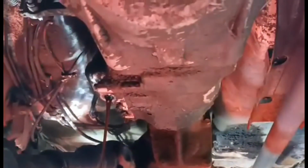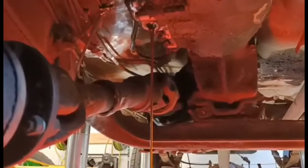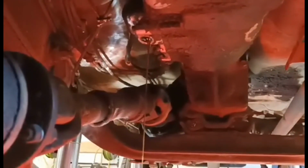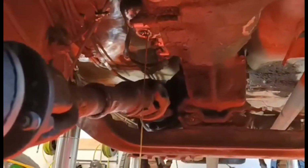And again, that fluid looks pretty good overall. So really it's just the front diff. Front diff really is the only area of concern, at least immediately. All this is going to get a good power washing, cleaning, and we'll go from there.